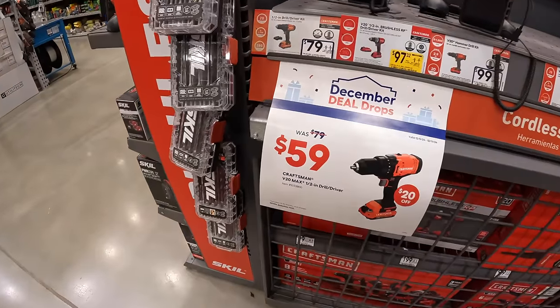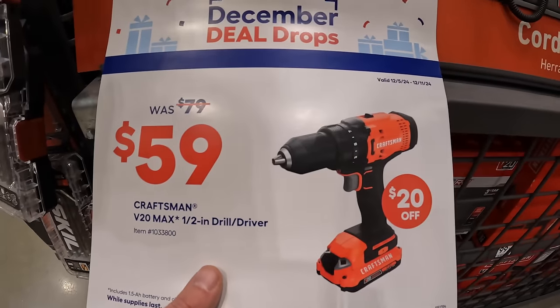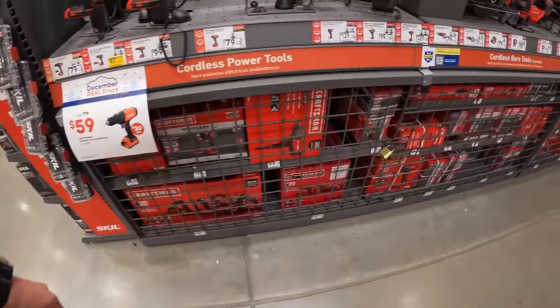And they also have something else going on over here. $59, was $79, for their half-inch drill driver as a kit with a 2-amp-hour battery, charger, and a bag. $59 for a drill as a kit.